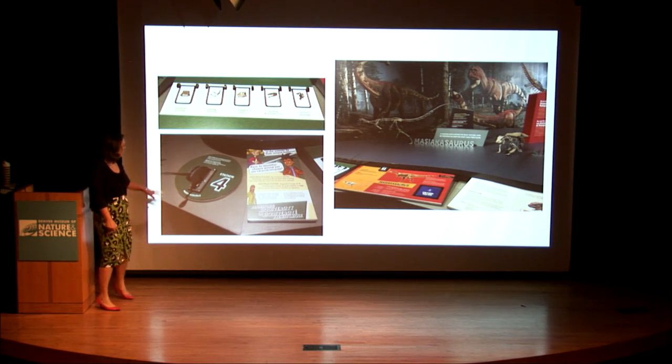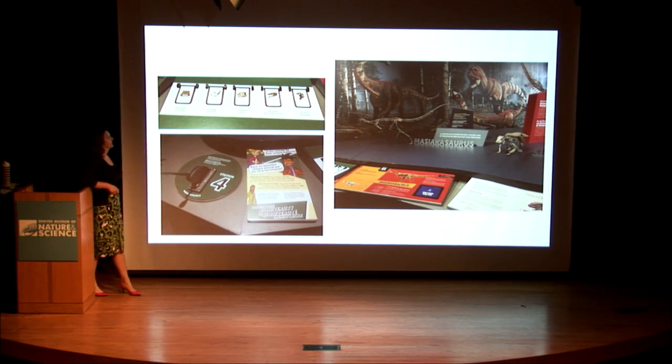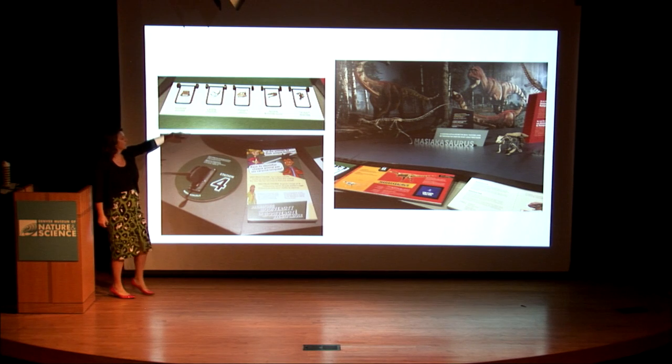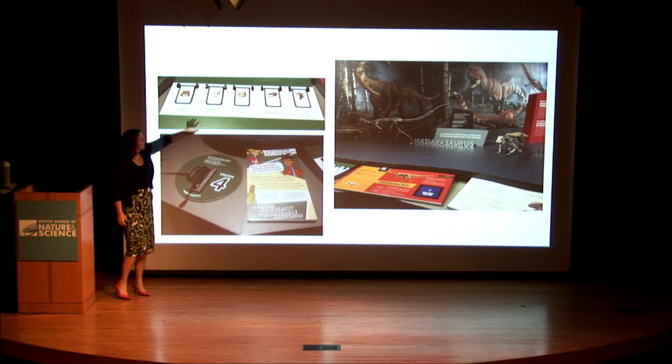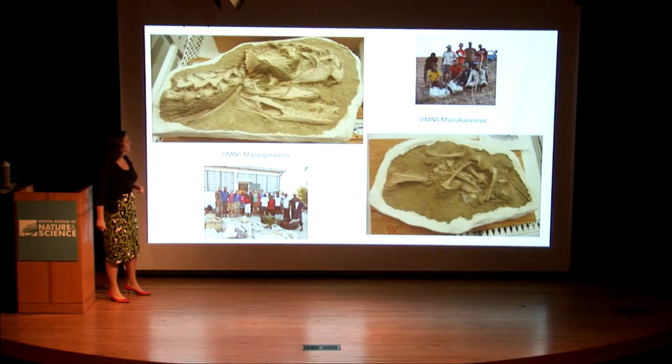And this is one of our stamping stations here. And this one talks about some of the unique features of Madagascar dinosaurs. And this is an interactive on the panel as well, where you can flip these over. These questions ask you what part, which animal is it from. So who does this foot belong to? Who does this skull belong to? And you can flip those over and learn more about those dinosaurs.